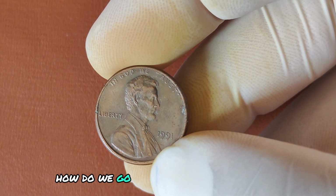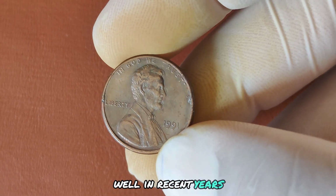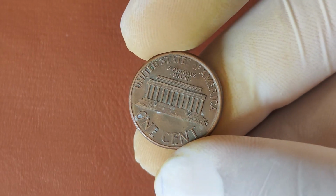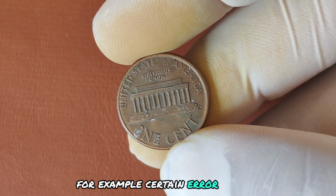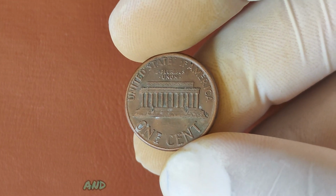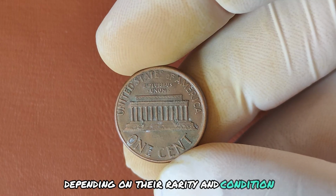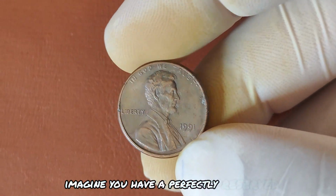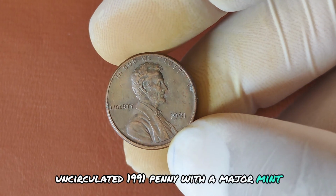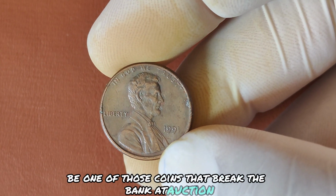So how do we go from a simple penny to one worth millions? Well, in recent years, rare Lincoln pennies from various years have fetched huge sums at auction. For example, certain error pennies or those in mint state condition have sold for tens of thousands, and even upwards of $1 million, depending on their rarity and condition. Imagine you have a perfectly preserved, uncirculated 1991 penny with a major mint error. This could potentially be one of those coins that break the bank at auction.